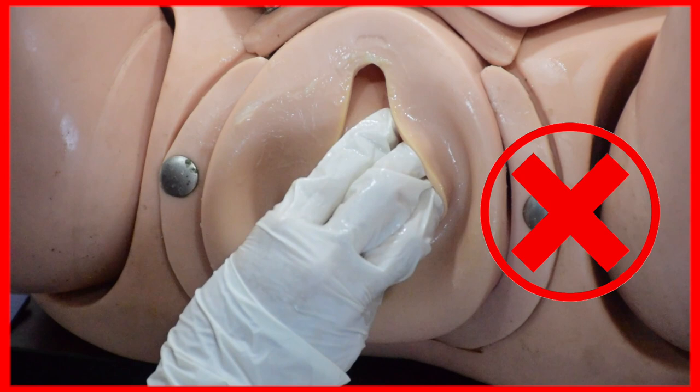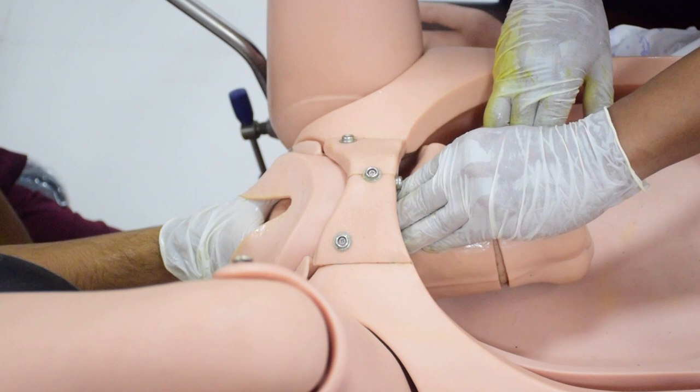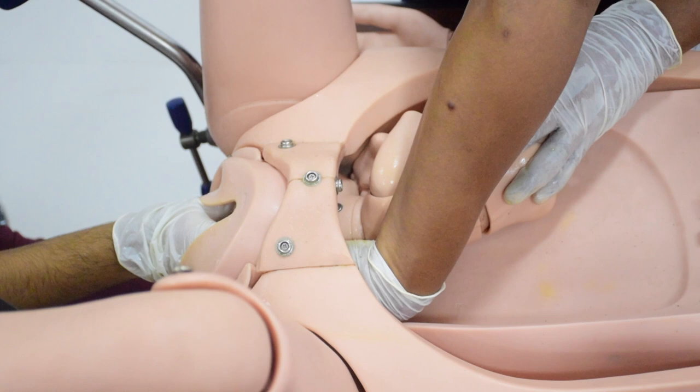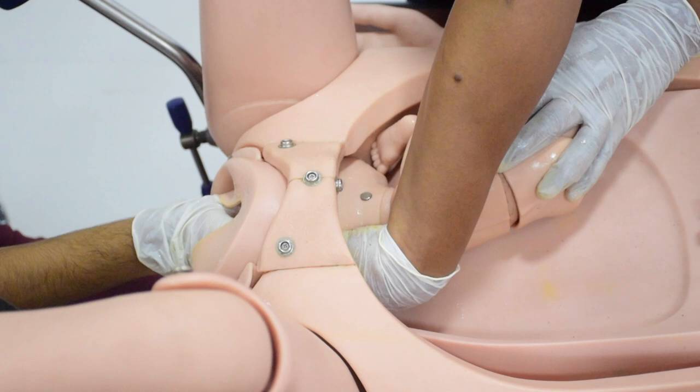Meanwhile, the operator should apply traction on the fetal shoulder and then elevate the head towards the uterine incision. As a flexed head would present the smallest effective diameter, both the operator and the assistant should attempt to flex the fetal head.